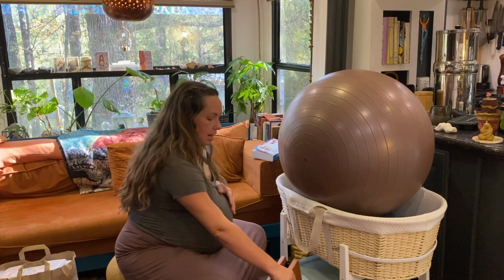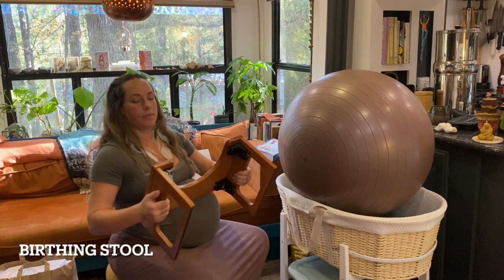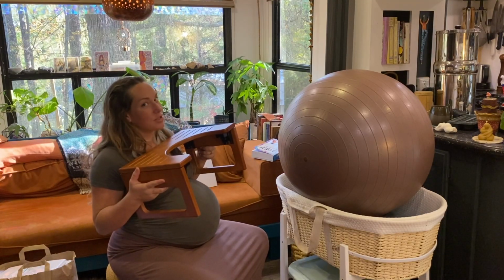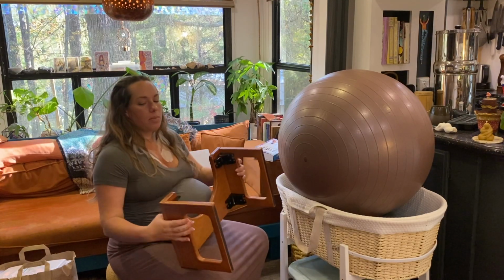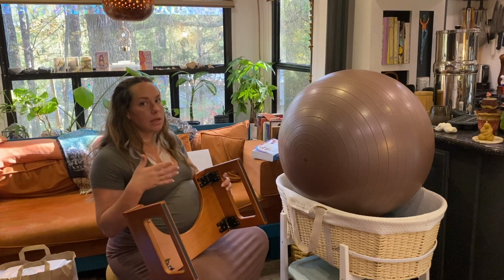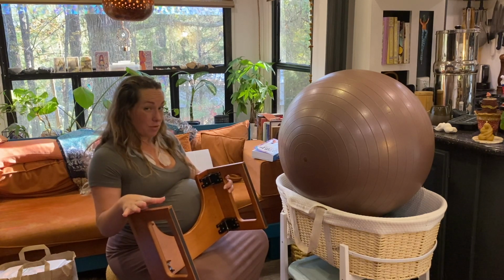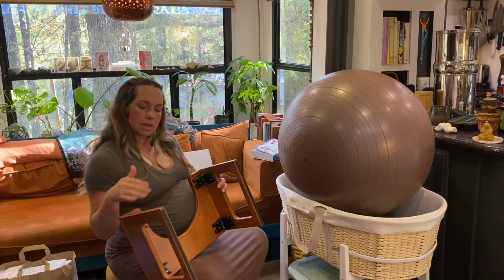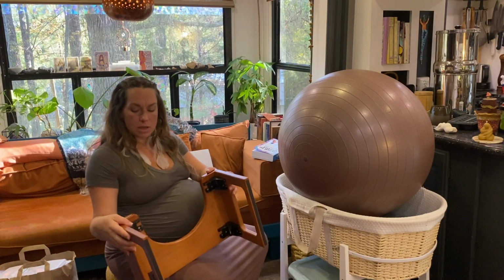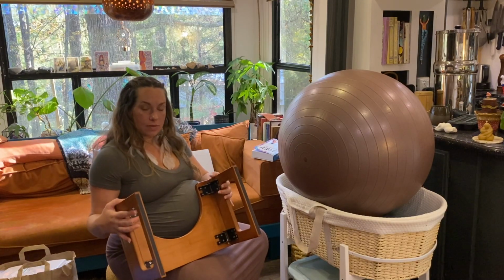And then this here is my birthing stool, which can be used afterwards as a squatty potty, which is nice. We used to have a squatty potty that was kind of stuck like this, and we have never been able to use it here in the tiny house because it takes up too much space in our bathroom, which is super tiny. But this I can fold up and put on the side of the shower or the side of the toilet. And so this is really perfect.